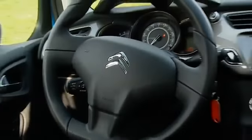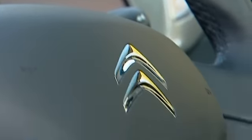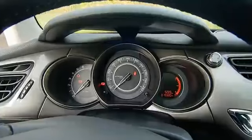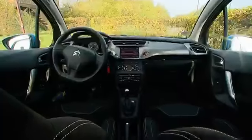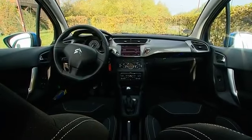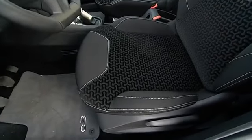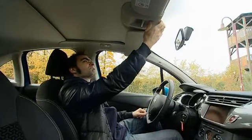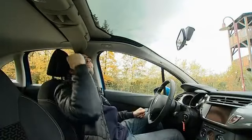The C3 also makes a sporty impression due to features like its flat-bottom steering wheel. Its instruments aren't quite as fanciful, but are slightly better arranged than the Fiesta's, and the C3's color scheme is a bit tamer too. The C3's roof liner doesn't look too sturdy, and the sun visors feel cheap. But there's a simple solution. Slide the roof panel back and enjoy the view.